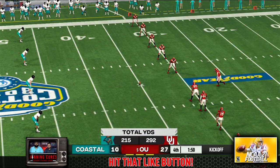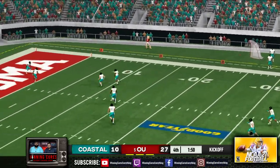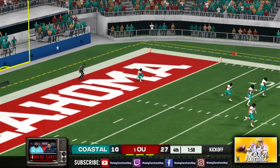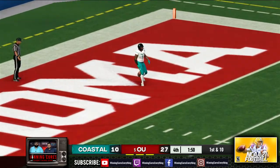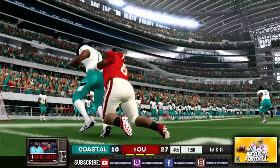Oklahoma to kick. He kicks it off, and he got all of that one. And it goes into the end zone, down for a touchback. It's been an impressive game by this defensive lineman.